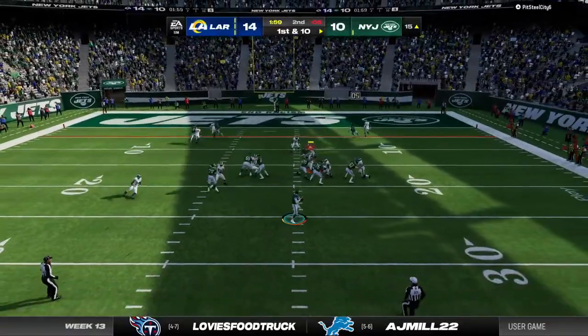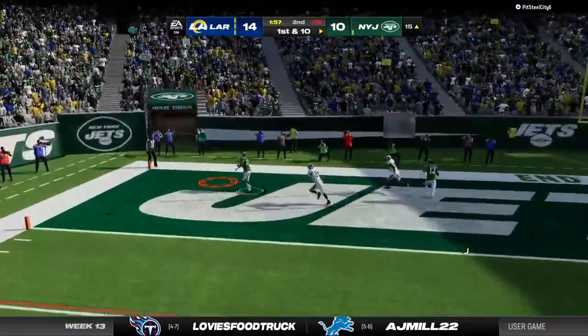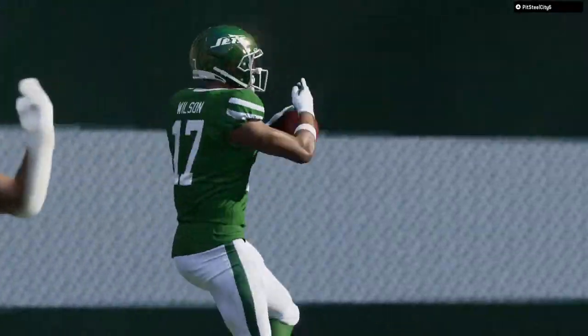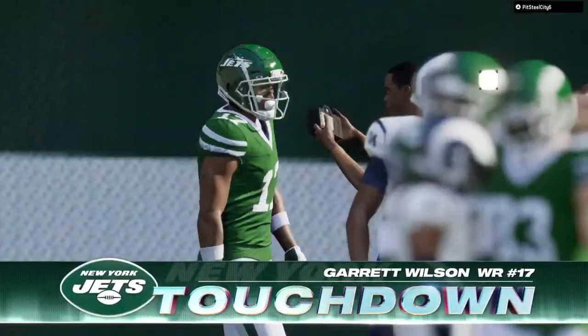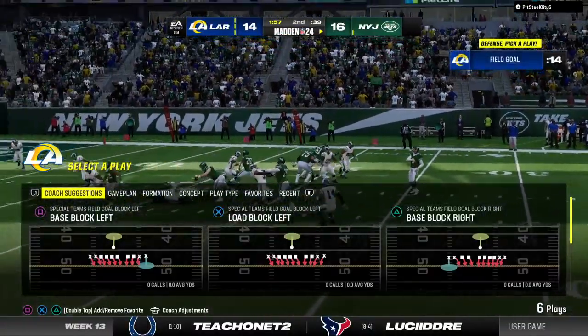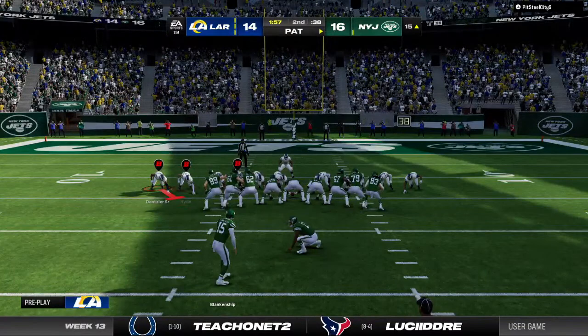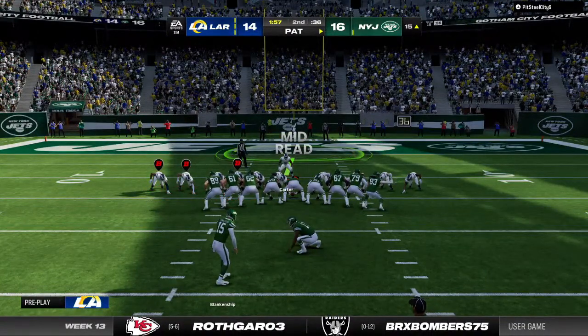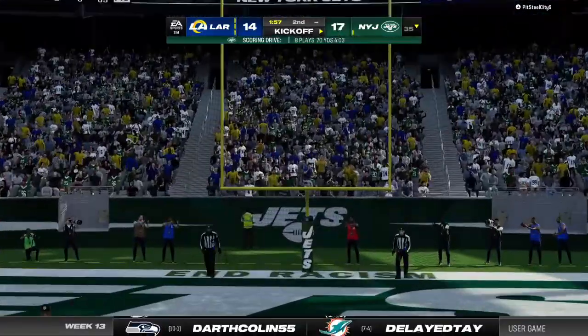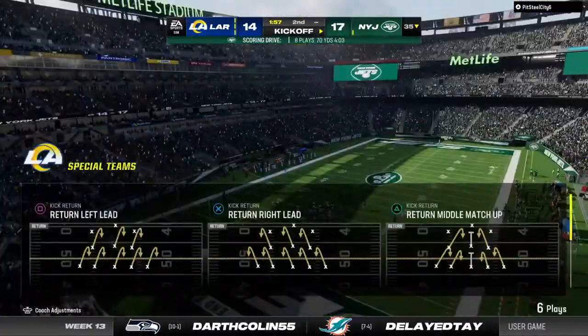To throw is Rodgers on 1st down. He's got Wilson, and that's a Jets touchdown. A 15-yard touchdown grab. And the Jets have regained the lead. Rodrigo Blankenship on for the PAT. It's good, and they'll take a 17-14 lead.